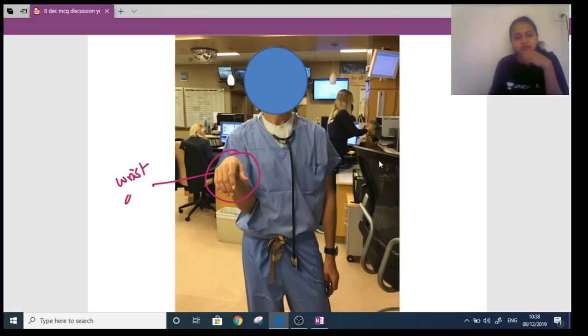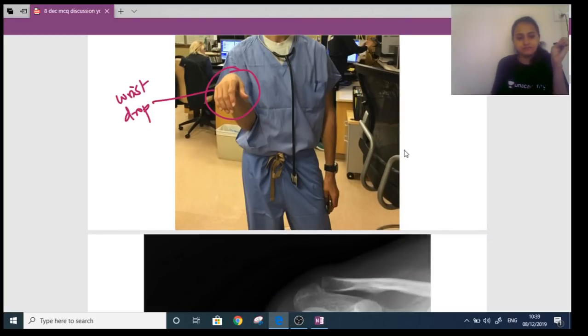We have also seen that radial nerve palsy leads to wrist drop. It is very logical: the radial nerve is on the extensor or posterior compartment, and if it is paralyzed there will be no extension at the wrist, and that is why there will be a wrist drop. To take that wrist up, we use a cock-up splint. So cock-up splint is used for radial nerve.